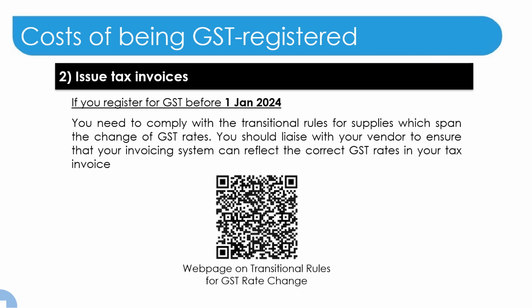In view of the GST rate increase, if you choose to register for GST before 1st January 2024, you will need to comply with the transitional rules for supplies which span the change of GST rates. You must prepare your invoicing system so that the correct rates can be applied on your tax invoices. Therefore, you should liaise with your vendor to ensure that your invoicing system can reflect the correct GST rates on the tax invoice upon GST rate change. For more information on the transitional rules for GST rate change, you may view our webpage by scanning this QR code.